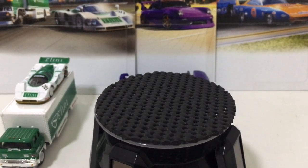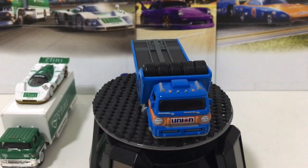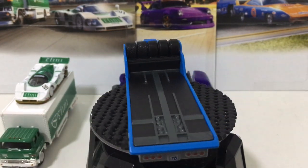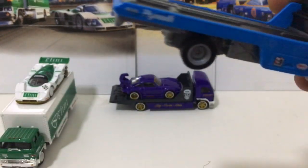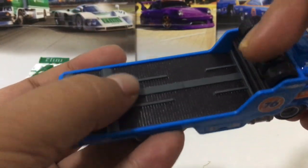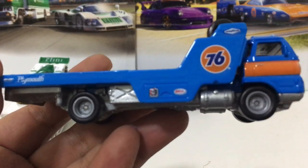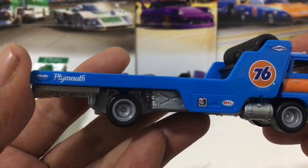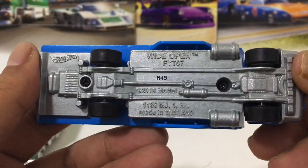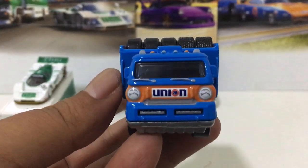And the last one, number 18. Union 76 decoration. Wide open. Wow. This looks wonderful. Yes, it is. Let's take a close look. This is metal. Base is metal, cap is metal, only this part here is plastic, but look at that. Love the color of the Union 76 here. Plymouth, Goodyear, look at the base there, how detailed is it, wow. The Union 76.